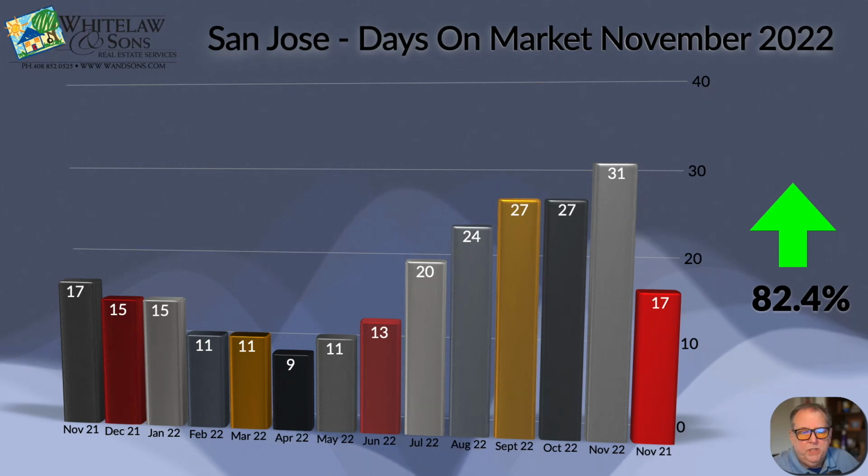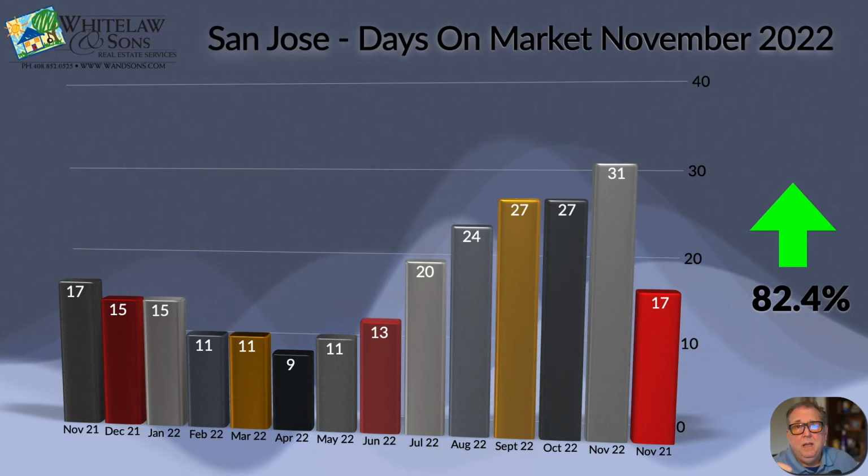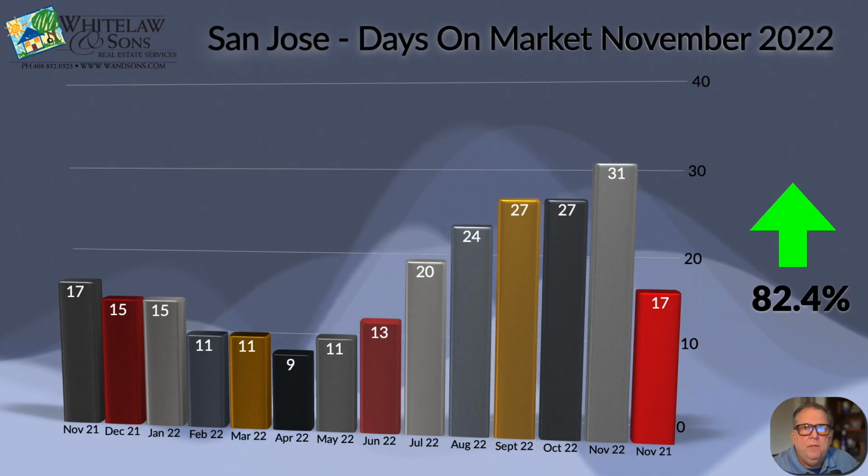So back when the number was 17 days, 15, 11, 9, 11, 13, the reason why homes were selling in those amounts of time was because in the listing, it would say, we won't look at any offers until such and such a date.